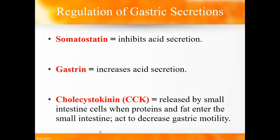And the opposite of that would be gastrin. Gastrin will increase acid secretion. So whenever you don't need this gastric acid being produced, somatostatin will become more active and turn it down. Gastrin will turn it back up when it is needed.